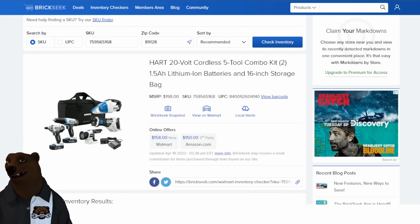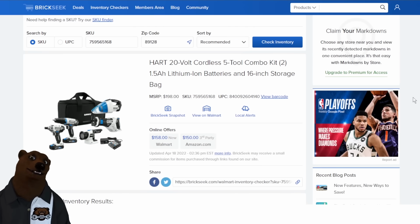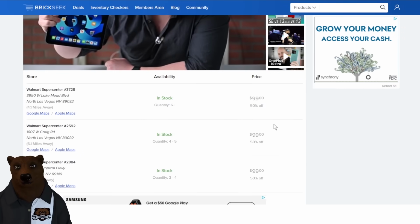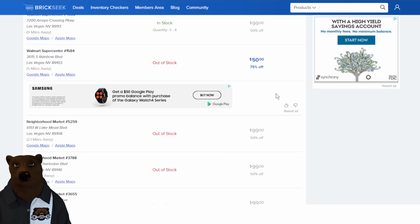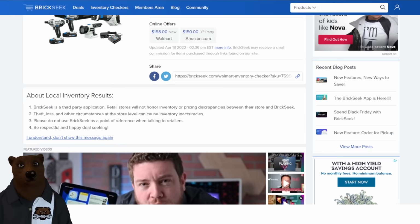And then also we have over at Walmart the Hart 5-tool combo kit with the impact, the drill, the dust buster, the recip, the flashlight, 2 batteries, charger, and a bag there for $100. And yes, we've seen reports of these showing up for $50. Usually, though, you're finding them for $99. That's 50% off. As you can see, though, a lot of places are blowing it out. They're out of stock at $50, but you might be able to grab it at that price. So, go out there and look for them.